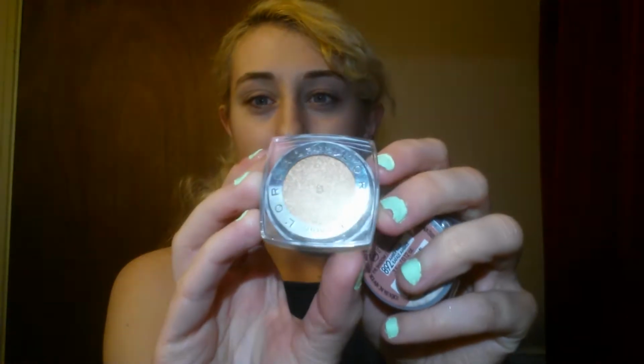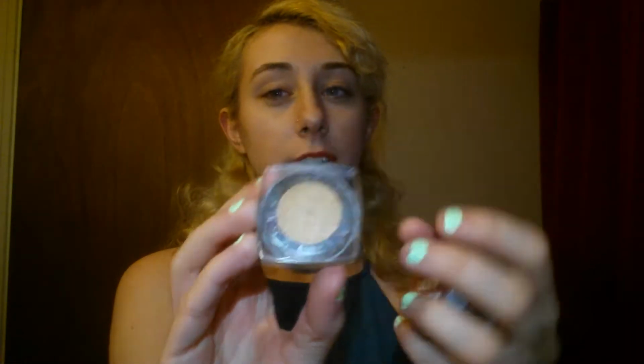Today I am going to be doing a product review on 3 products by L'Oreal. They are all part of the Infallible line of eyeshadows. The first one I'm going to be reviewing is the Eternal Sunshine, and I'm trying to make it so it doesn't hit the light too bad. It's a very pretty gold, I don't know how else to describe it. It's a gold, very shiny sand kind of color.